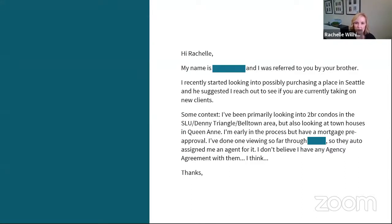Some context, primarily looking in 2-bedroom condos in the SLU, Denny Triangle, Belltown area, but also looking at townhouses in Queen Anne. Early in the process of mortgage pre-approval, already viewed some so far with another company. So they auto-assigned me an agent for this particular condo that she already saw. And then she says, I don't believe I have any agent agreement, I think. And that is where you want to really pause and make sure you ask questions before you take on anything more. You don't want to be stepping on anybody's toes, and you want to understand what they have signed.